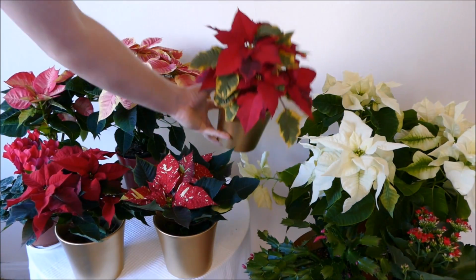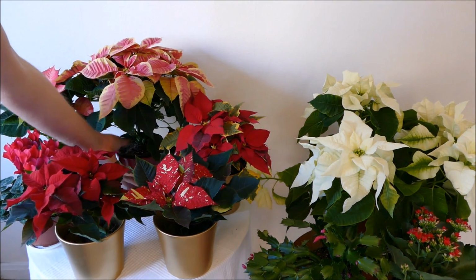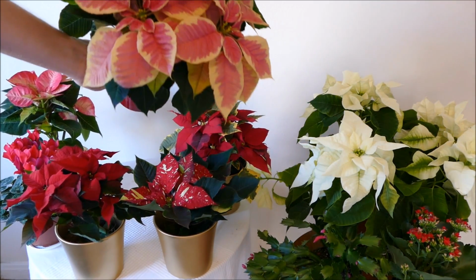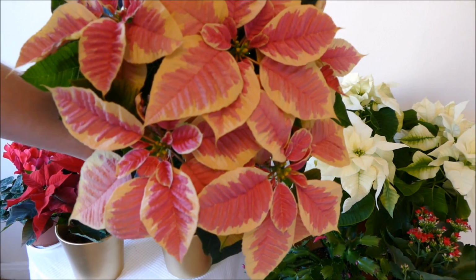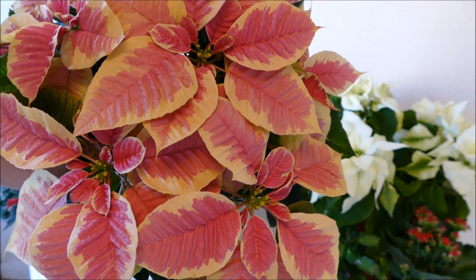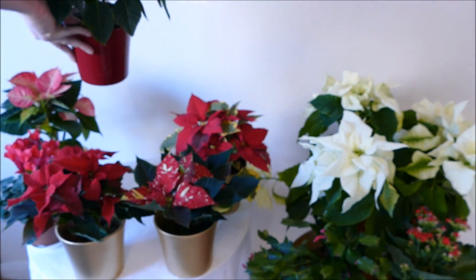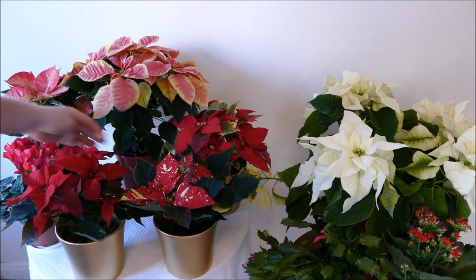lovely red. But apart from the red ones, you can see I've also got a lovely pink one at the back here, which has amazing colour, and you can get them in loads of different colours. I'll add a link to the end of my video. I have a very in-depth video about poinsettias and all the different colours and things that they have. So I'm not going to go too much into depth with them.